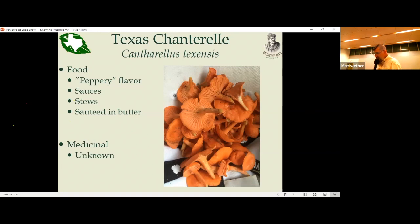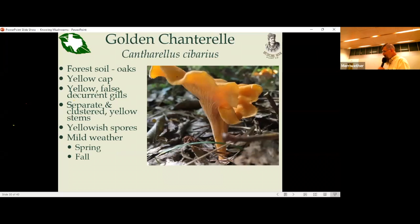As far as medicinal uses, there's no research on any medicinal uses of the Texas Chanterelle. It's not saying there aren't any uses for it. It's just saying there's been none that have been researched. So as a scientist, I don't feel comfortable saying anything about medicinal uses of the Texas Chanterelle, as opposed to the golden Chanterelle. This is another one.